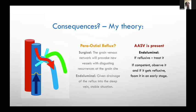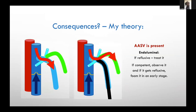The difficulty really is in the situation with the reflux through the accessory anterior vein. And I think our investigation target has to be on this situation. Do we have to close them always? Do we have to observe them? What do we have to tell our patients?